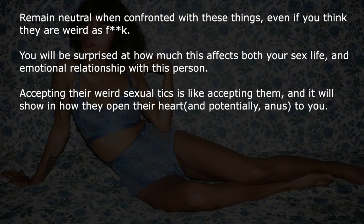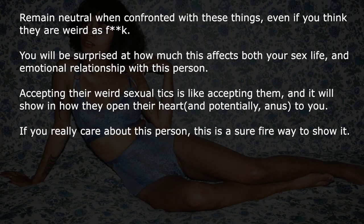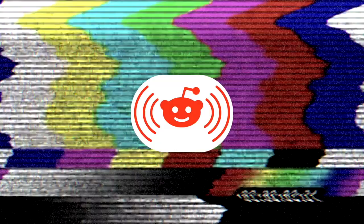Accepting their weird sexual tics is like accepting them, and it will show in how they open their heart and potentially trust you. If you really care about this person, this is a surefire way to show it.